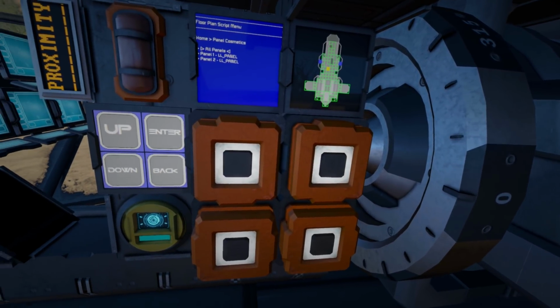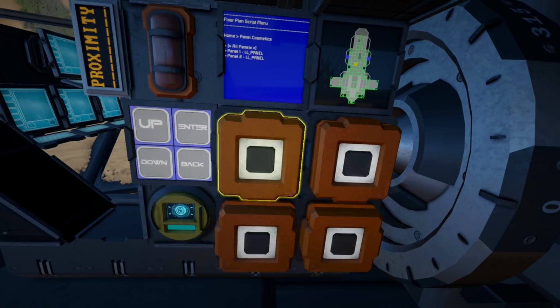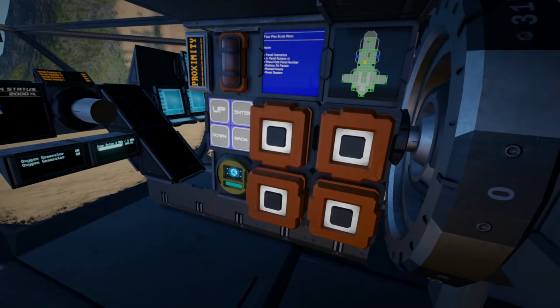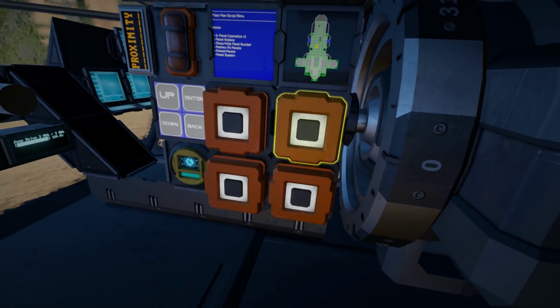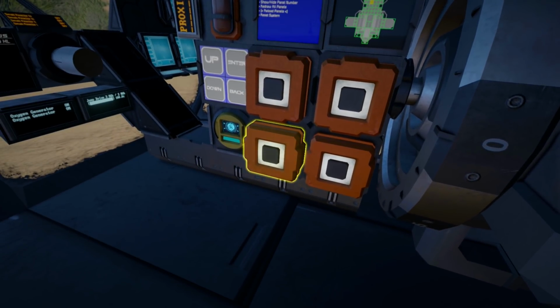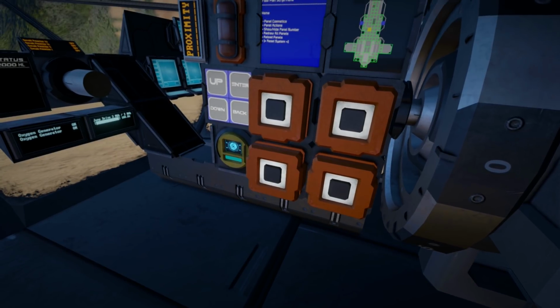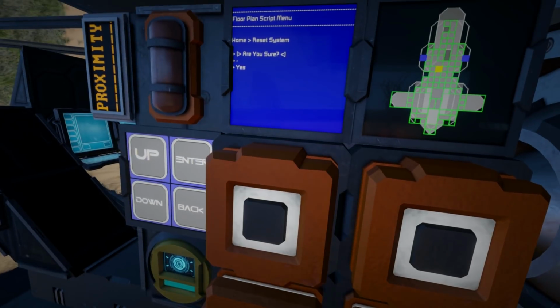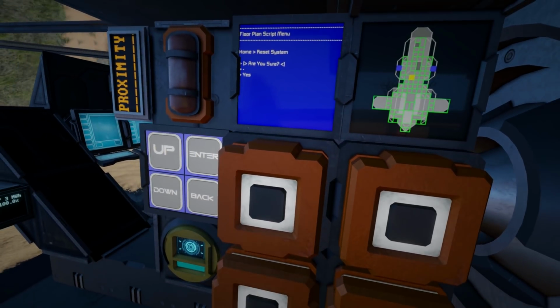Oh, hello. Can we actually press buttons on this? Oh, yeah, we can connect stuff. Look at that. Reset system. Enter. Are you sure? Yes. I love there's a little computer program going. This is quite cool to see. I've not seen this on a ship before.